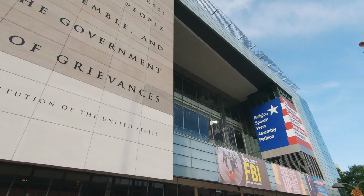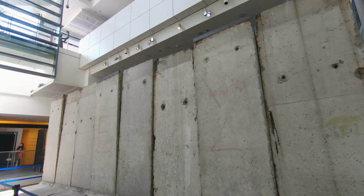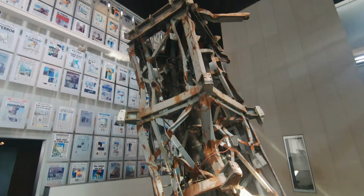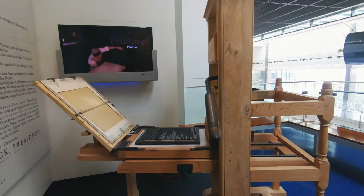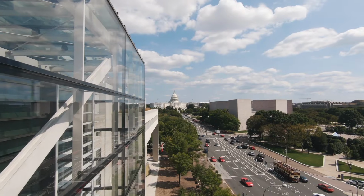This is called the Newseum. It's a museum about news. The Newseum deep dives into the history of journalism's role in society and the importance of a free press. My dad and I spent almost an entire day there and still felt like we needed more time. If you're looking for an amazing view of the Capitol, you can find that at the Newseum.